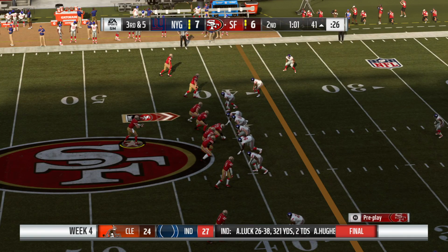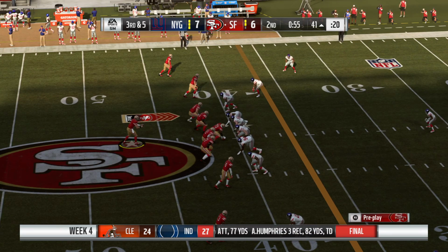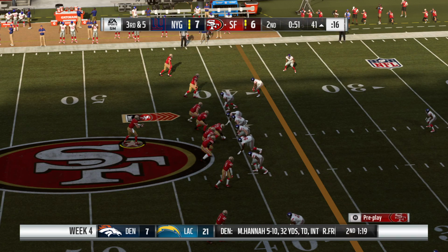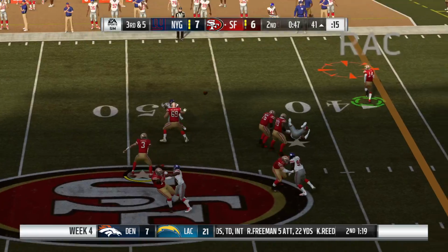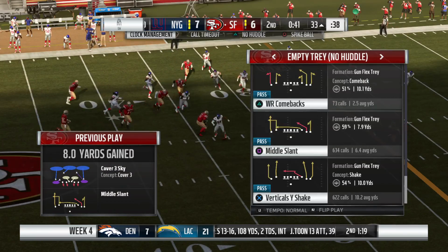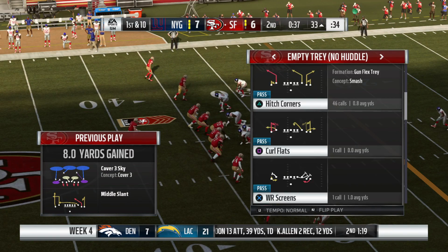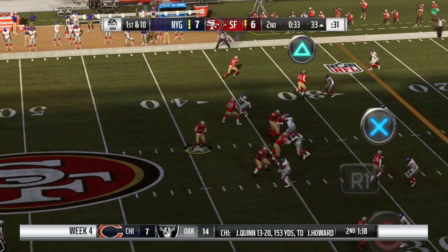Here we go now. Green 39. He'll drop to throw. Looking left side, and he's got a man. That's Sutton. And he's able to get it to the 33. Good enough for a first down. 8 yards on the pickup there, and it moves the sticks.